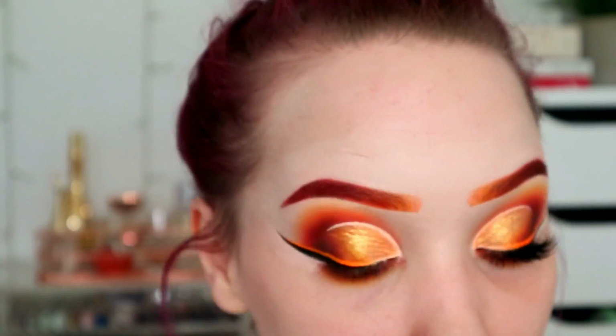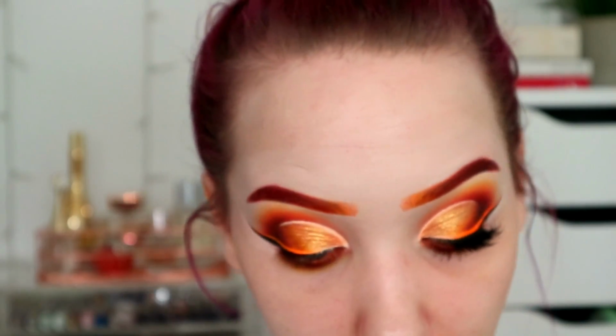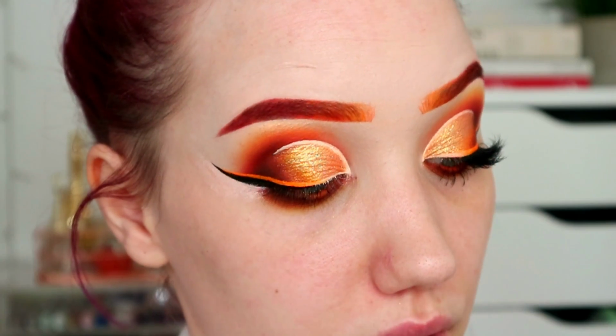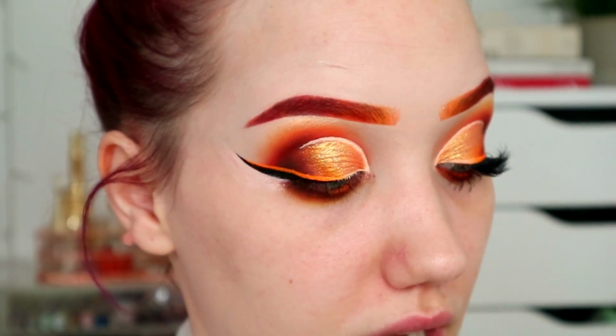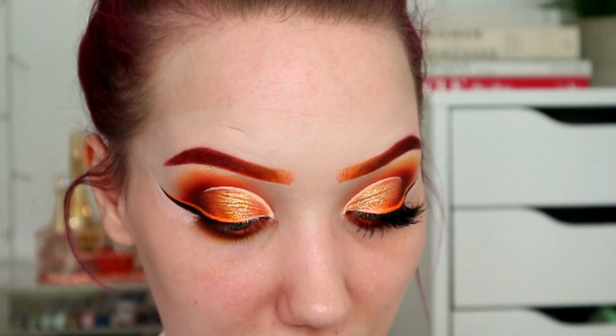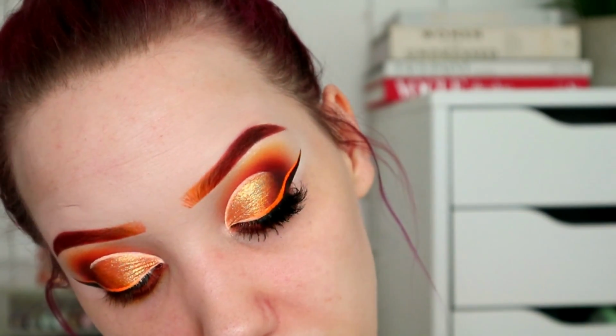My lashes, hold on, I threw the box away for some stupid reason. Majestic AF by Unicorn. Like I said, I've been doing that Jamie Genevieve. I did it once and I'm doing it again. These are really beautiful. And sadly, I'm cutting them in half, but to be honest, it doesn't really bother me because I can still use them.